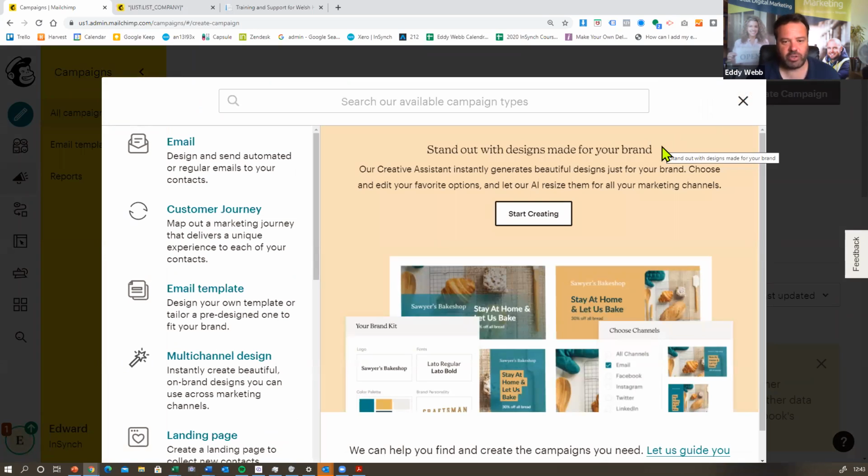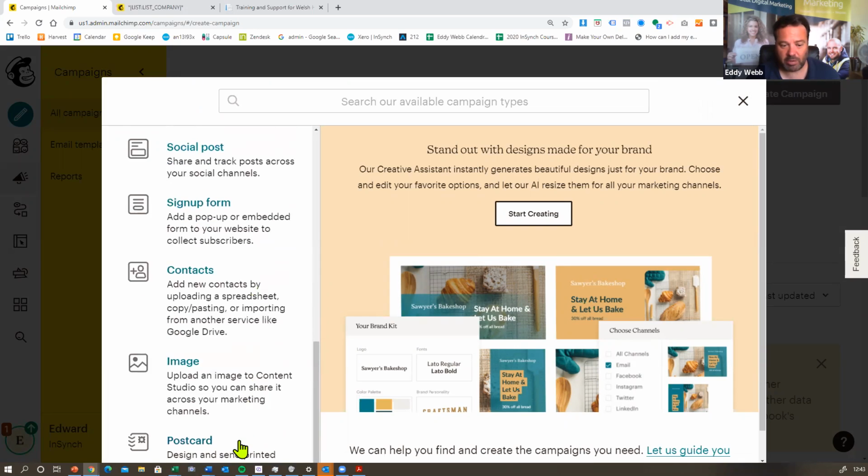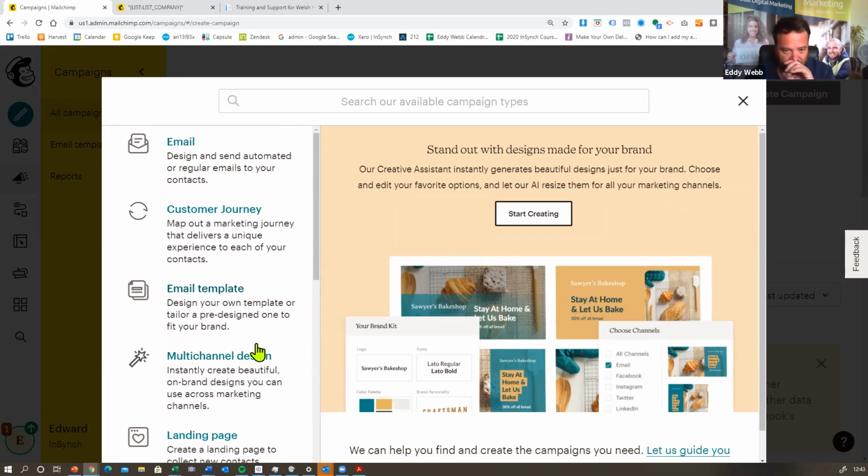Mailchimp wants you to do absolutely all forms of marketing through it, all the way down through to sending a postcode to somebody if they've clicked on an email. So you have to bear that in mind and cut through all that. And that's why it's called a campaign, not an email. But we want to just create an email.